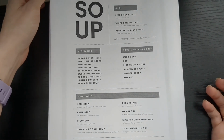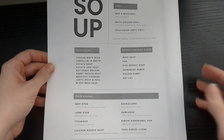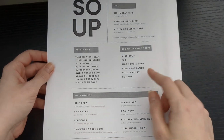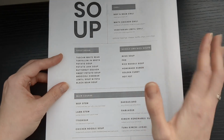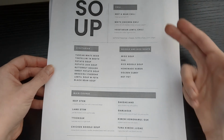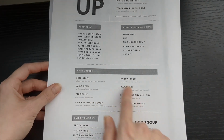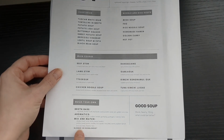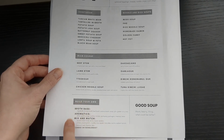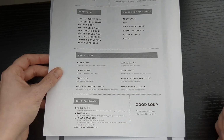I have one devoted entirely to soup, separate from the cafe fare, because some of these, homemade ramen, hot pot, it doesn't really feel like cafe fare. So I put all of the soups together: chilies, vegetarian soups, noodle and rice-based soups, sort of main course soups, and a little section at the bottom for build your own. What kind of base do you want? Aromatics? What kind of ingredients do you want to mix and match? Etc.